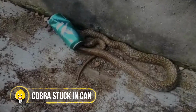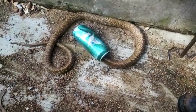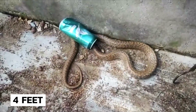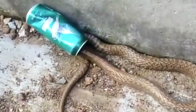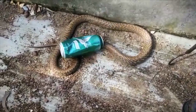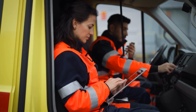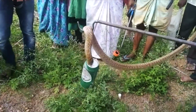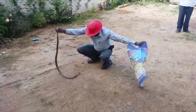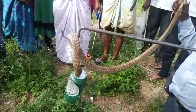Cobra stuck in can. A farmer was out tending his field when he found one of nature's most fearsome creatures in an extremely distressing situation. A 4-foot-long Indian cobra got its head stuck in a discarded beer can and was found struggling for life. Watching the snake writhing in pain, helpline members were informed, who immediately started a rescue operation to remove the tin can from its head. After some effort, they were able to successfully rescue the snake by cutting the tin, and later it was collected to be released into the wild.